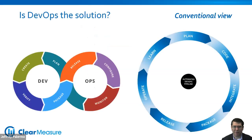Now, let's talk about DevOps, because it certainly is a buzzword, and it certainly is a solution, and it certainly has a lot to bring to the table. However, DevOps is just a set of principles and practices, just like Agile. If anyone wasn't doing Agile at the time of 2001 when the Agile Manifesto came around, it's the same thing. It's a set of principles, and then the practices came later on.